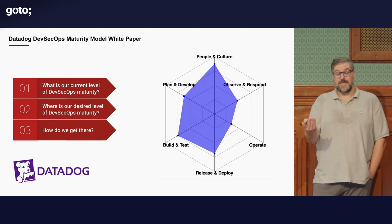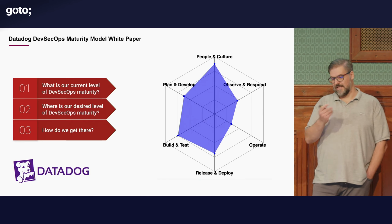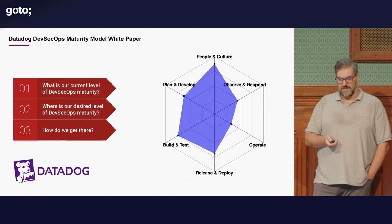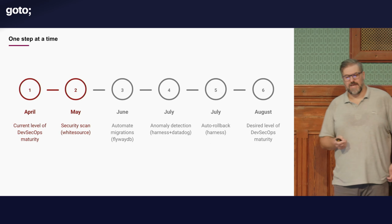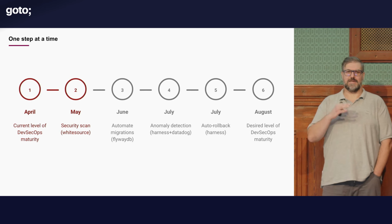So maybe we even have some problems in operate that we're not really aware of, because as you can see, observe and respond is quite weak in terms of maturity right now. But definitely focus on release and deploy first. And that's what I'm going to look at here. So this is a timeline of how this looks. And it goes with one principle that I appreciate a lot: one step at a time.